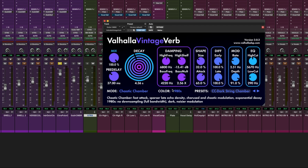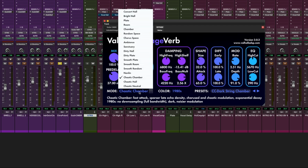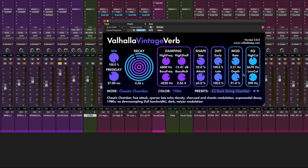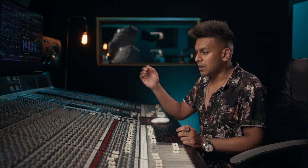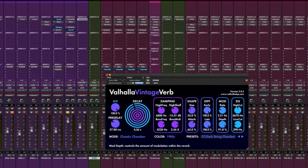And then over here you've got your color, so you can change it from now to the 1970s to the 80s, which will probably have some of that mod on it. And then you've got your different modes. You've got an EQ here. You've got your mod, which is just so handy because instead of me having to go and find another plugin with the chorus on it and then use more DSP, it's all built in already. You don't even have to go anywhere, you don't have to hunt.